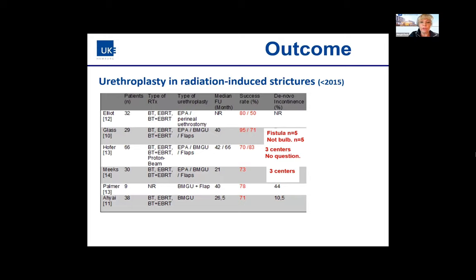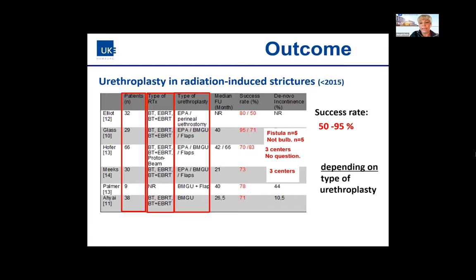And when you look to the literature, and that is an overview of what was published before 2015, you see very small series, different types of radiotherapy, and different types of urethroplasty. And you see here perineal urethrostomy was included. Here patients with fistula and not bulbar strictures. And these 66 patients from 3 centers, and also these 30 patients from 3 centers. So very small inhomogeneous groups, and therefore the success rate was in between 50 to 95%. And this was depending on the type of urethroplasty.